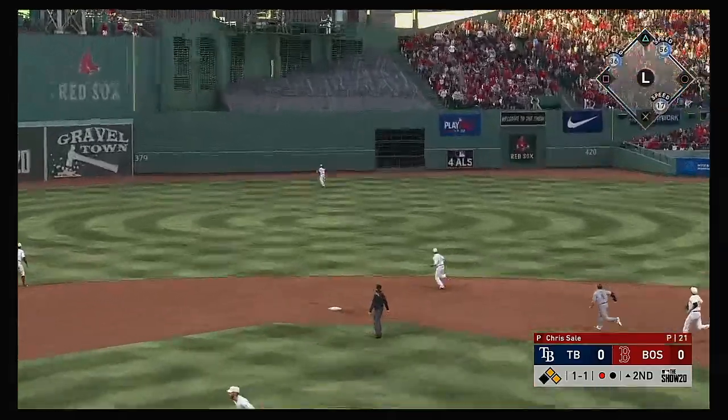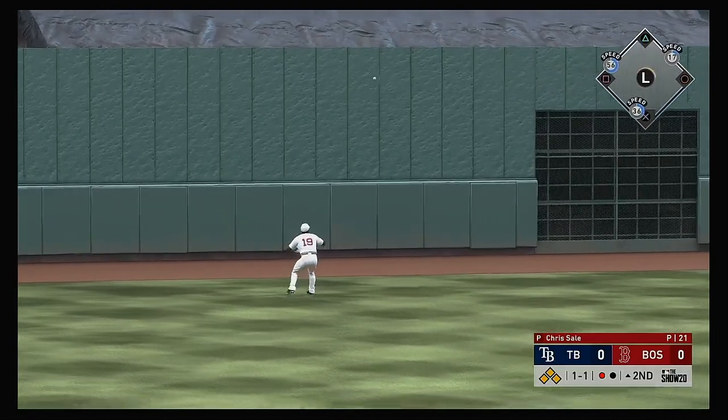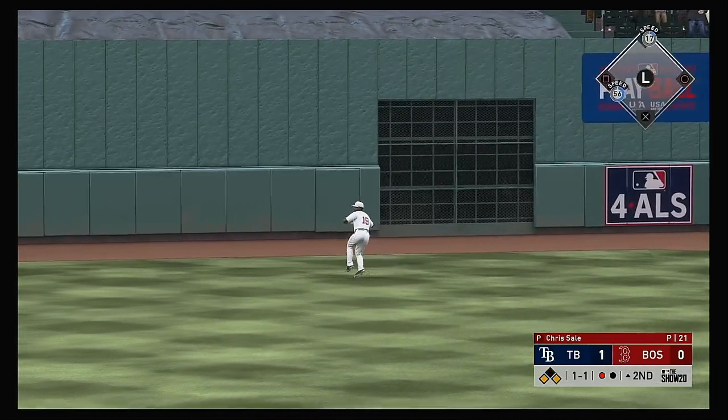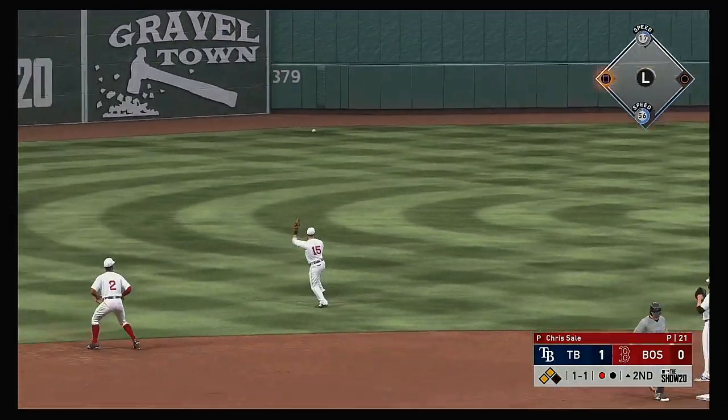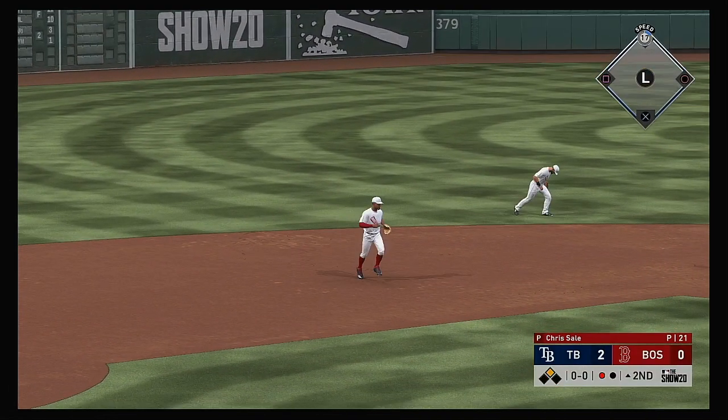High and deep to center field. Ranging back is Bradley at the track, but he can't get to this one. It's off the wall. And the run will score all the way from first. It's a 2-0 ball game.